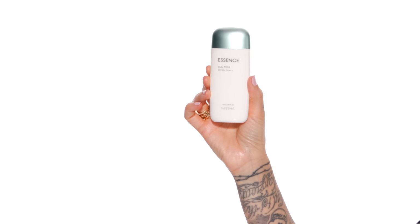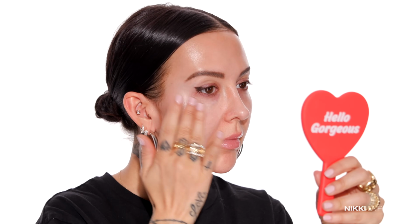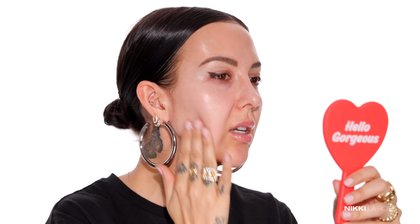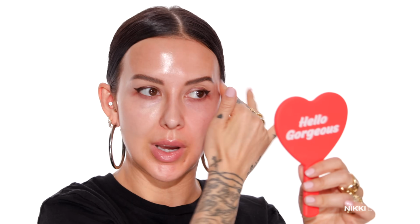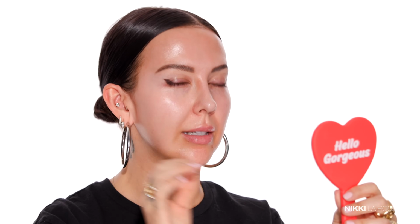Okay, so now that our firming serum is on all over, I'm gonna finish it with a moisturizing SPF lotion. This one is from Essence. It's a sun milk and it has SPF 50 in it, which is amazing. And so the reason why I chose this moisturizer with SPF is because it's knocking out two products that I would typically need in one. Skincare for a flawless makeup application is absolutely crucial, but think less is more.